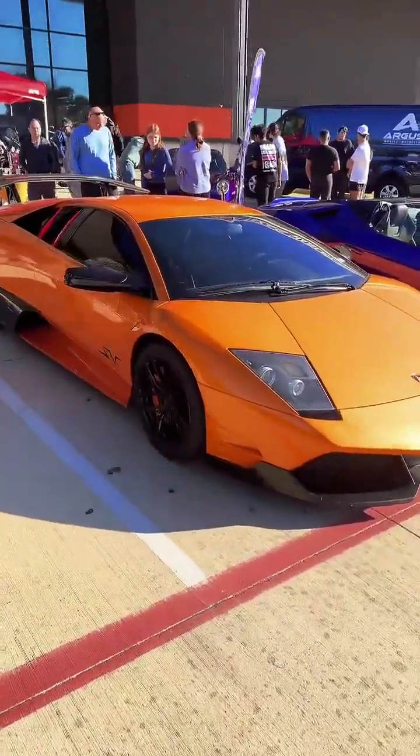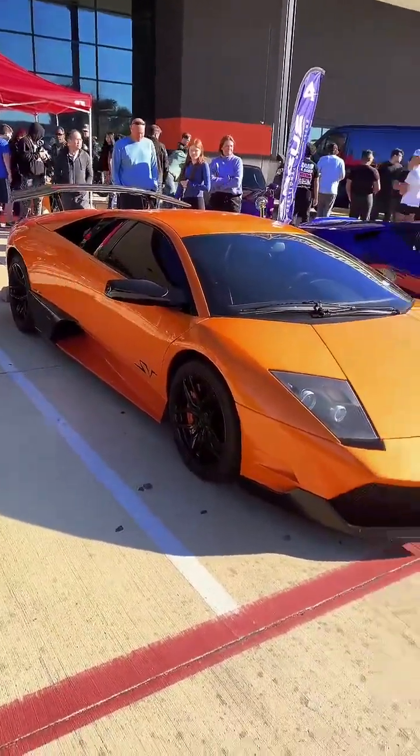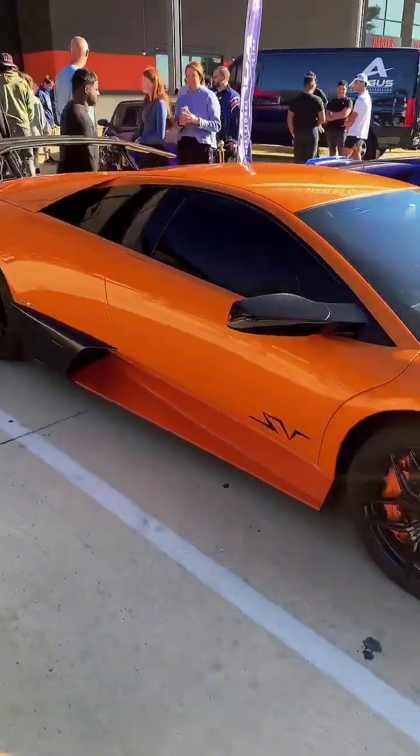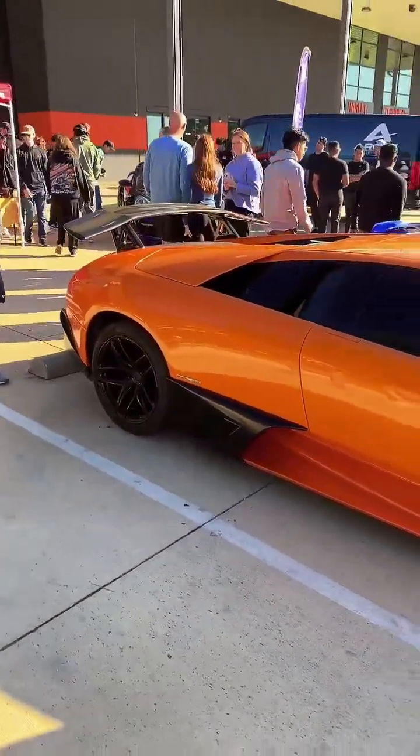This right here is literally the rarest car here other than the Cosworth. But I'll show you the Cosworth in a little bit. That is a sexy SV.